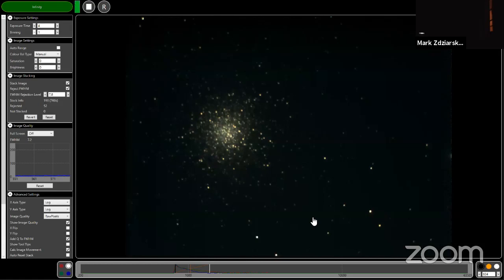Omar is going to try to get us, I think he said he was going to get us the Whirlpool. I think he mentioned it was M51. And that's a nice galaxy. He's using a different camera than I am. He's using an ASI monochrome camera, so everything will be in black and white. But monochrome cameras tend to have better resolution, and so you can see deeper than color cameras.